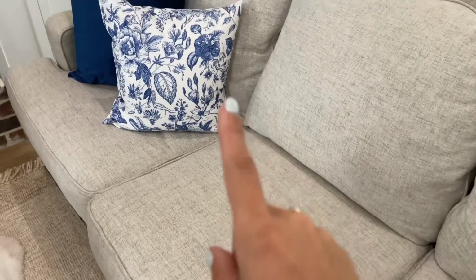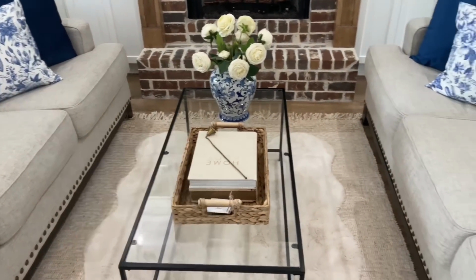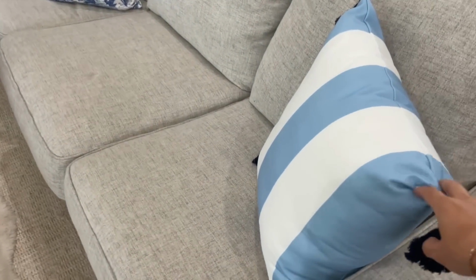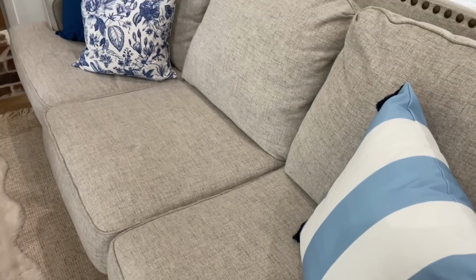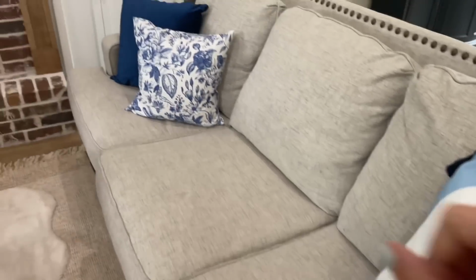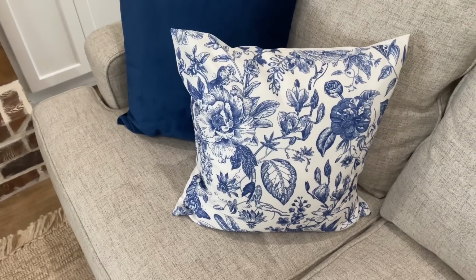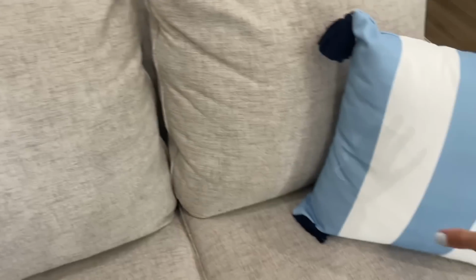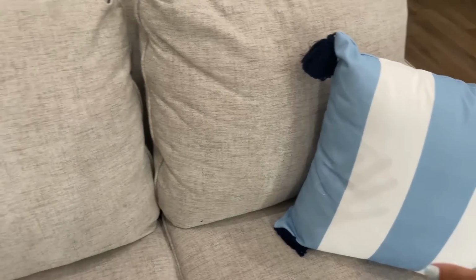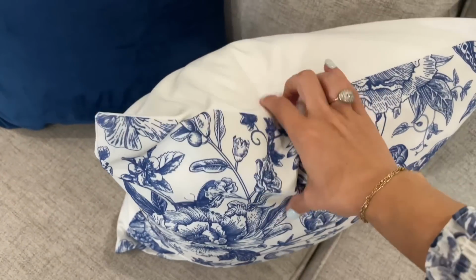But I am going to return those right there, and possibly these. And I'm going to look for more pillows to put on the couch. This is not the look that I was going for. These are gorgeous. A lot of y'all said that y'all loved these, and they looked elegant and pretty. And these two look too coastal, or like they belong outdoors. But these actually are outdoor pillows too. They just have that texture to them.